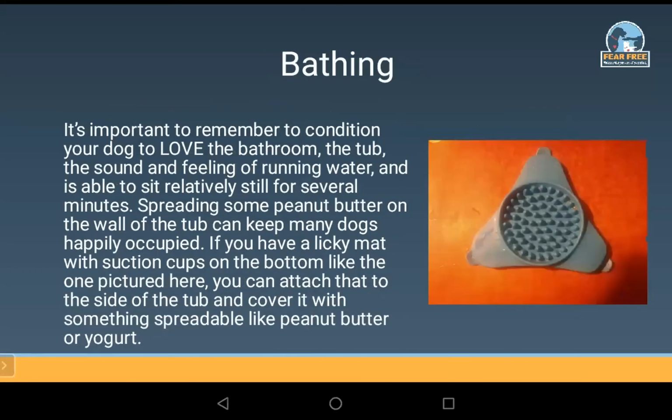One of my favorite things to use to help dogs get used to bathing is a licky mat, like the one pictured here. This licky mat actually was a gift from Fear Free after completing the Fear Free grooming certification. The great thing about licky mats is they have suction cups on the bottom. So if your dog doesn't like getting a bath, you can teach your dog to love the bathroom, the tub, the sound of running water.